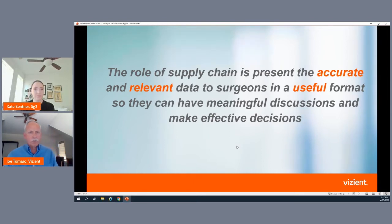One is you want to focus on getting accurate data to the surgeons. That data has to be relevant, and it also has to be in a useful format so that the surgeons can have meaningful discussions and also make effective decisions when it comes to utilization. And I'll show you some examples of how we've done this and worked with different groups with that.